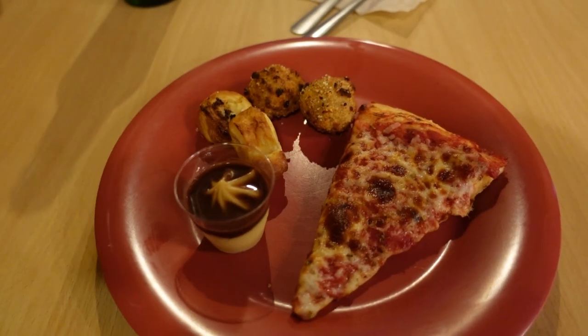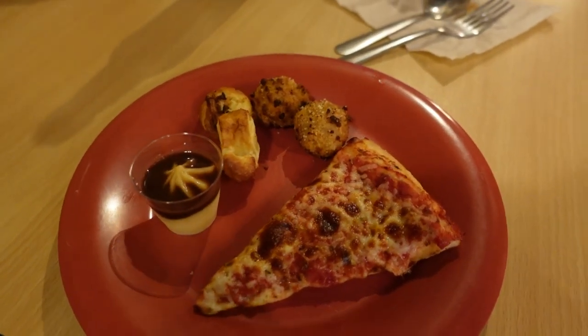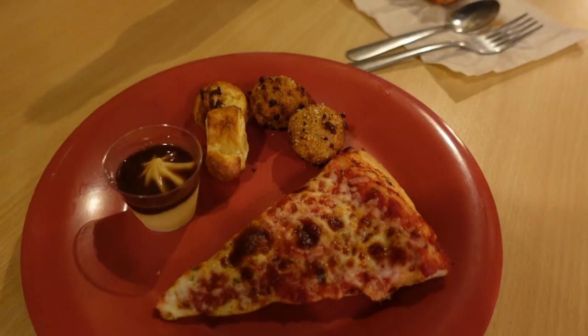Here's my first plate. I got a slice of pizza, a little cheese bite, a dessert, and something I don't know what it is. These little cheese balls are delicious. Right. Child's pizza. Okay. It's a lot better than I thought it was gonna be, that's for sure. Just cheese. It's a little piece.